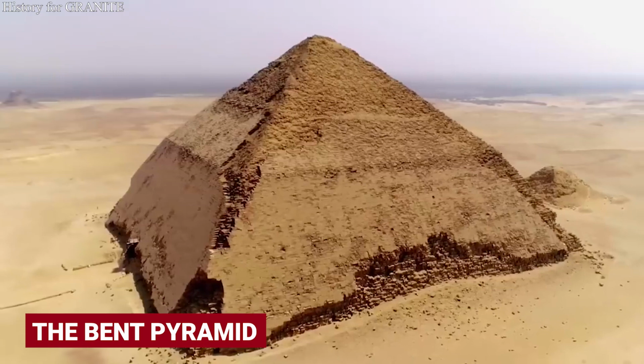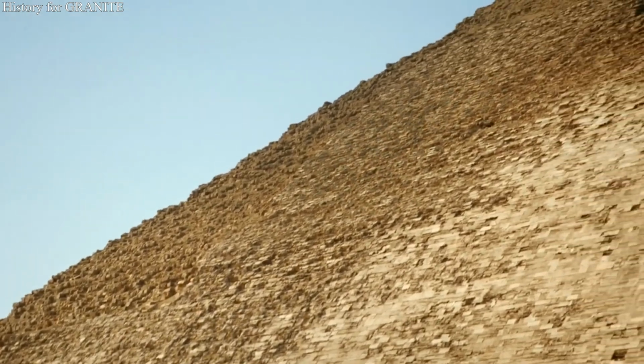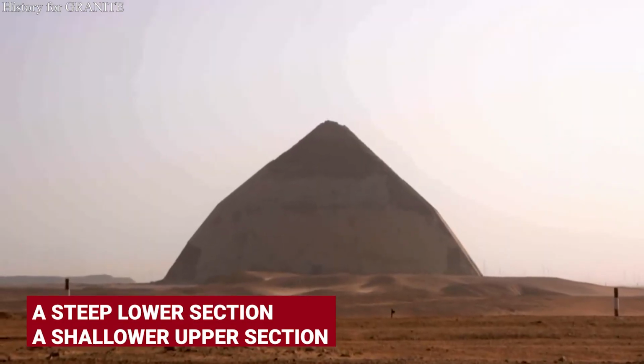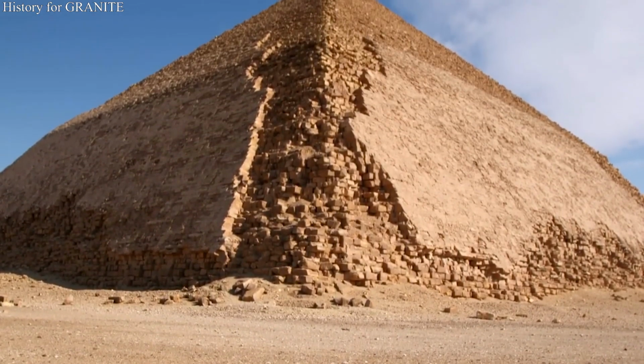The Bent Pyramid, which is also located in Dahshur, has a unique pyramid design. This pyramid has a bent shape because it has two distinct angles, a steep lower section and a shallower upper section. The builders of the pyramid are thought to have changed the angle midway through construction, resulting in this unusual design.